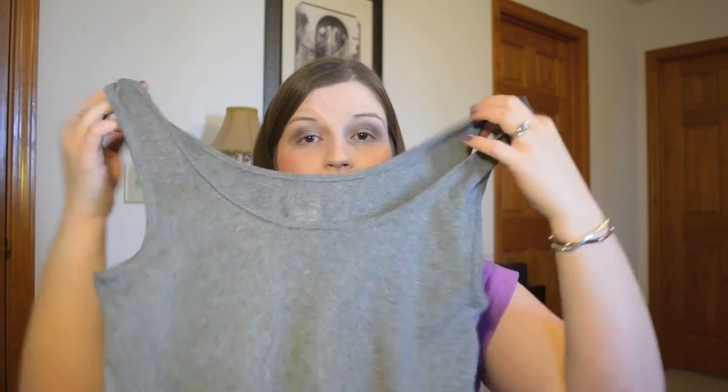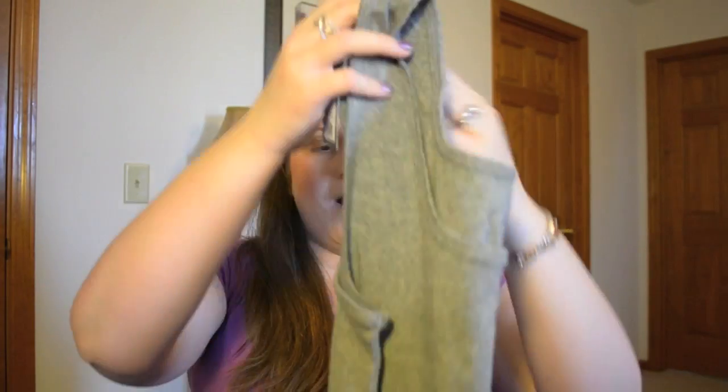These are those basic tanks that I was talking about. I actually kept one of the gray ones out, and I got a number of different colors of these, but these are great and really, really long, which is great for stay-at-home moms again. And I'm going to be wearing these under a number of different outfits, just as an extra layer, or when I need a longer shirt underneath a shorter shirt.